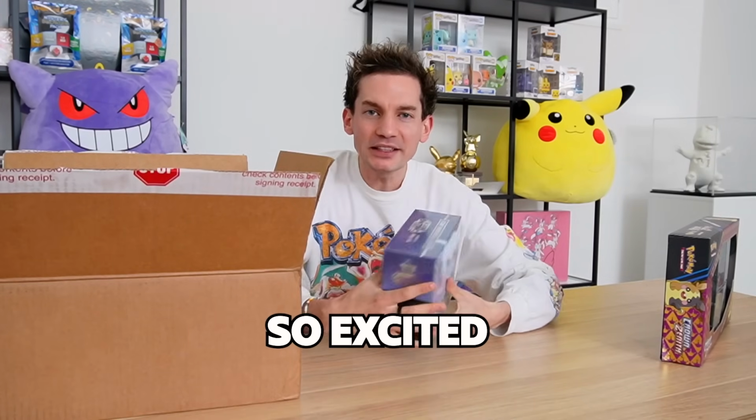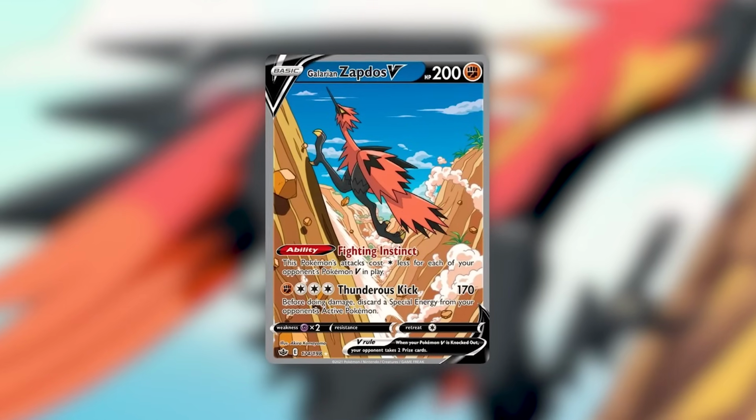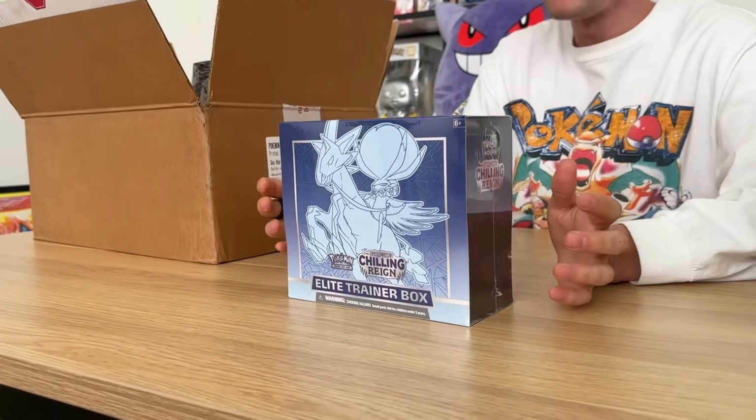And I was so excited because he put together a Chilling Reign ETB. I know everyone's a bit 50-50, could be Chilling Pain for a lot of you guys at home because you don't get too many hits. But there's that Zapdos Running Up the Hill card, which I have fallen in love with. I've never pulled it out of a booster. So I was excited when he got this because I thought today, it might be the day we can pull the card, but that means Ando still wouldn't have it for his own collection.